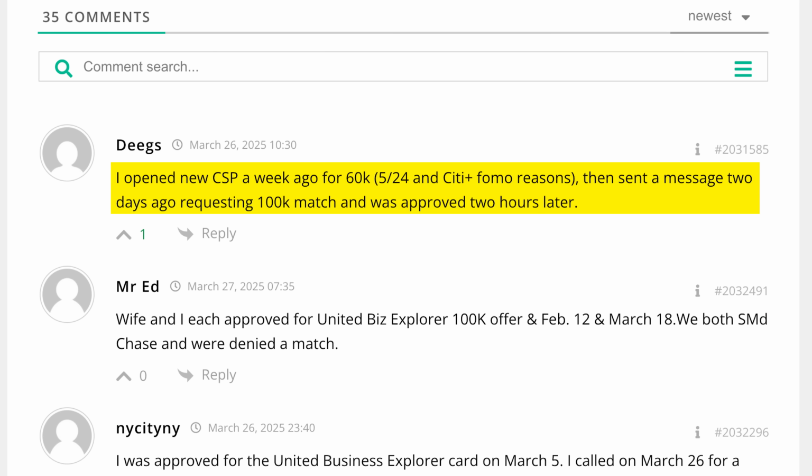However, there are some data points that Chase is indeed matching the bonus for people who applied within the last few weeks. So check this out from a comment on Doctor of Credit. "I opened a new CSP a week ago for 60,000, and I opened a Citi card too, then sent a message 2 days ago requesting a 100,000 points match and was approved 2 hours later." So that person was approved and said they applied a week ago. The comment was yesterday, March 26th, so I'm guessing that their application was around March 19th. Let's see if we can find someone earlier.